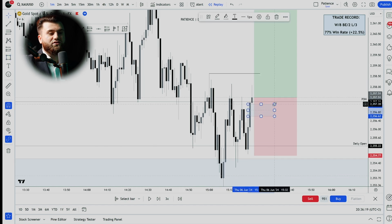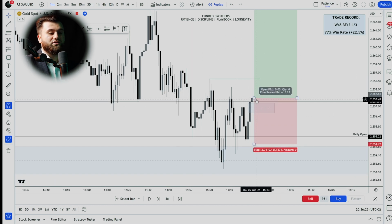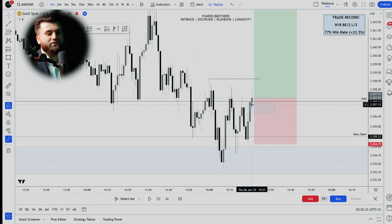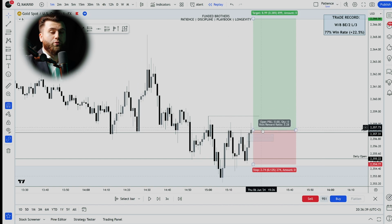Now we have an imbalance right here, guys. Because now we broke above that area. So now I want to see this imbalance get tapped. And then I will enter on that pullback right there. And also you have to keep in mind we are in volume time, 10 minutes before NYC. I'm expecting this thing to pop up maybe before or at least with NYC open.